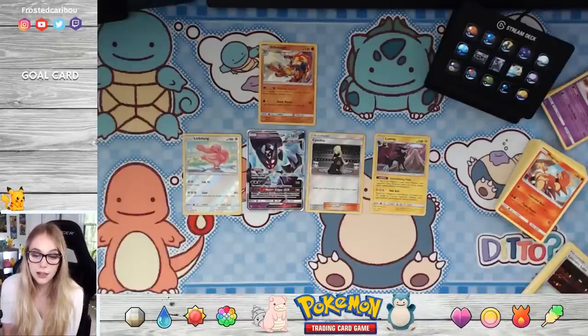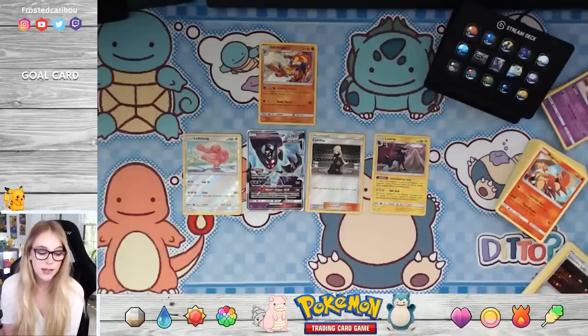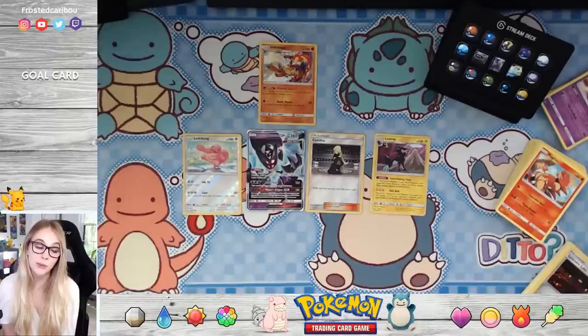So there are our blister packs for you guys. Not the best, not the worst, I'll say. Wasn't anything crazy. I'll make sure to do some close-ups for you guys, so stay tuned, goobies.